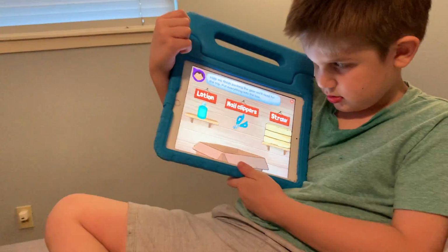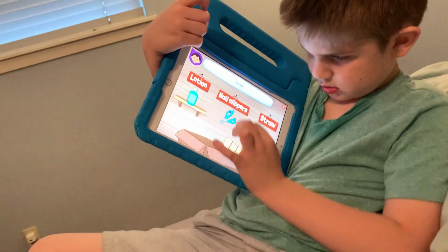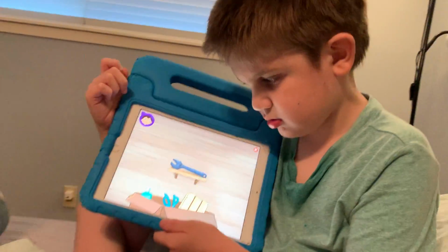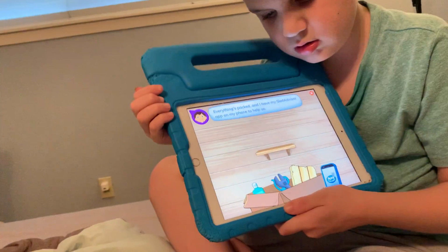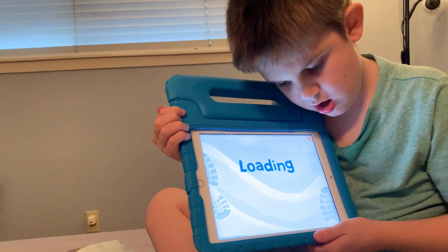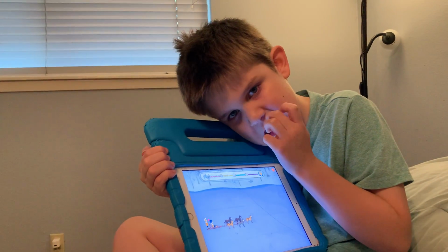Help me finish packing the gear we'll need for the trip. Put everything into the box. Straw, nail clippers, lotion, a wrench to deliver to Grandpa. Everything's packed. And I have my Sled Advisor app on my phone to help us. Let's get started on our sledding adventure.